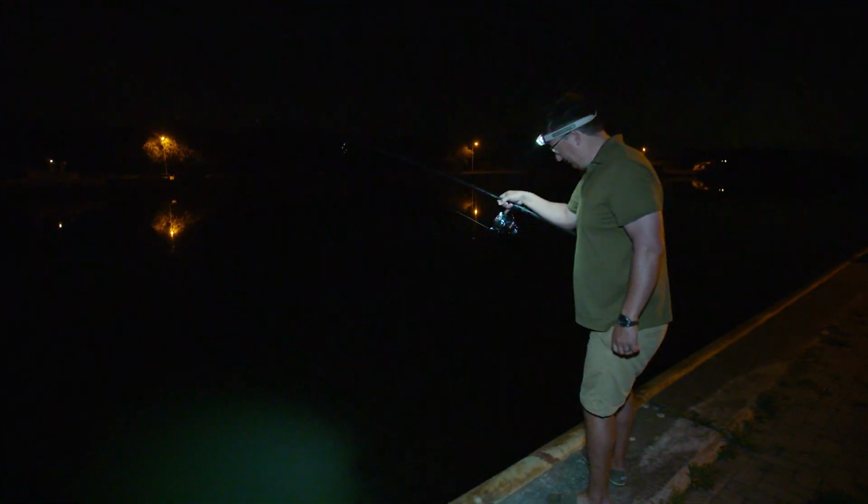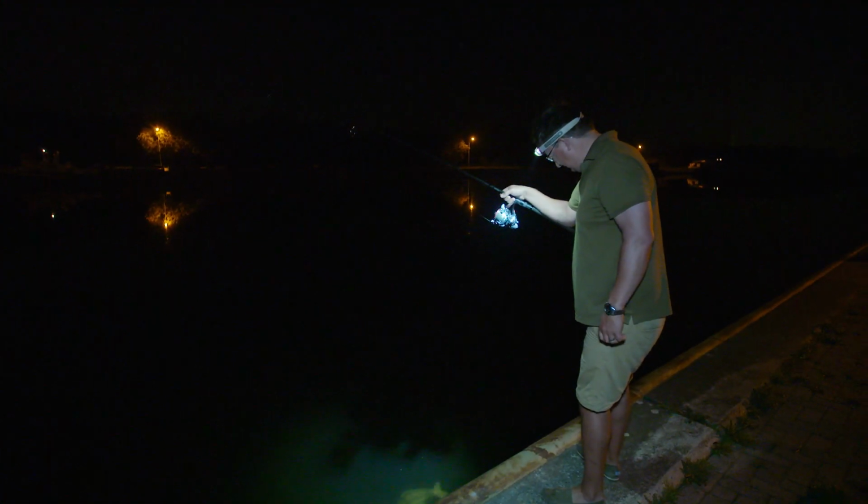So the move paid off. 10 kilometres from, oh no, it's a mirror. It's a lovely little mirror. 10 kilometres from the old swim to the new swim.